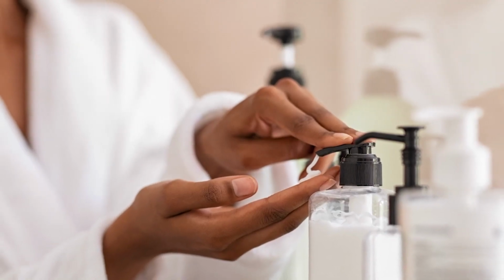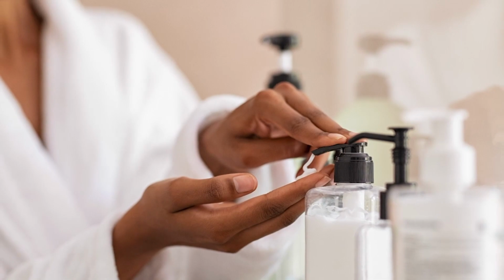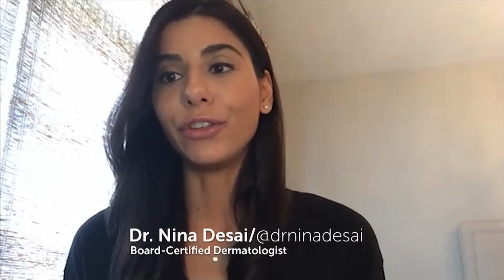And what we want to do is remember that we need to hydrate the skin of our hands when we wash them. So when we wash our hands, of course, we want to wash our hands appropriately, don't skimp on that. But then after we're done washing our hands, we really want to hydrate the skin with a good hand cream. Another little tip is when you go to bed at night, moisturize your hands, but moisturize them under occlusion. And what that means is put a barrier around your hands after you've moisturized them.